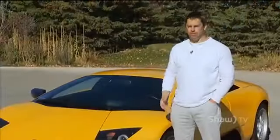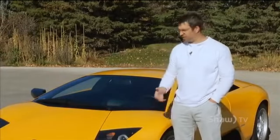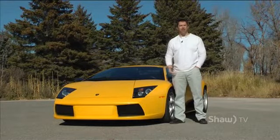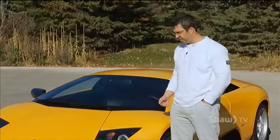I think one of the reasons why the Murcielago didn't have the impact on me that the Countach or Diablo did was because it wasn't designed by an Italian. Marcello Gandini had nothing to do with this car.